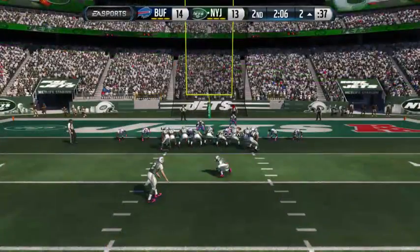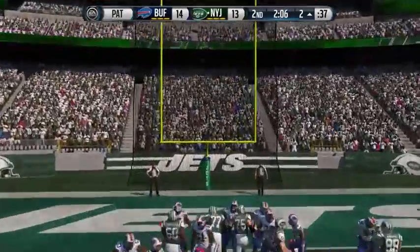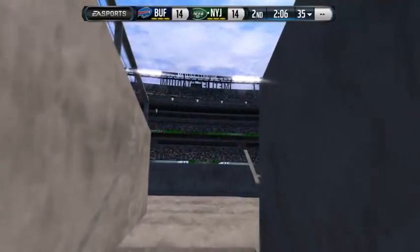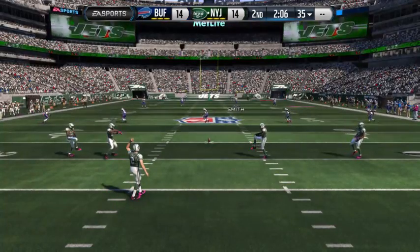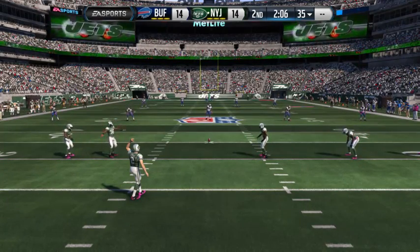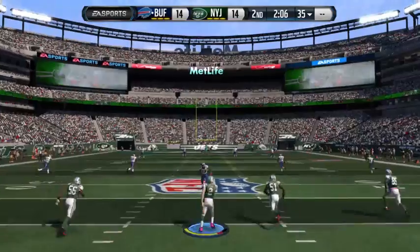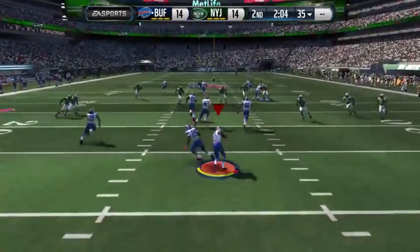And it's all up now to the offense of the other team to get back out there and get the momentum back on their side. Count it. Jets getting ready for the kickoff. Catches it at the 9 and starts his return.